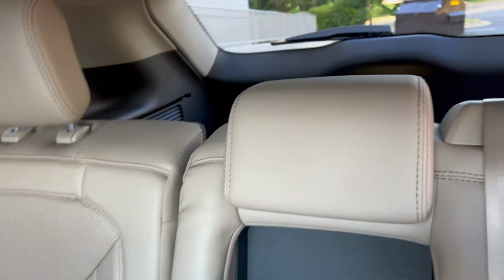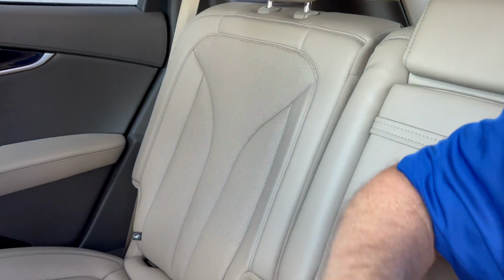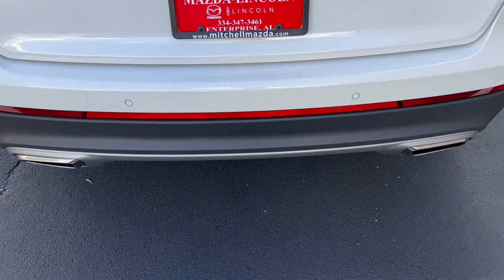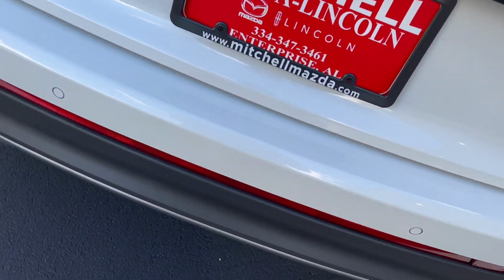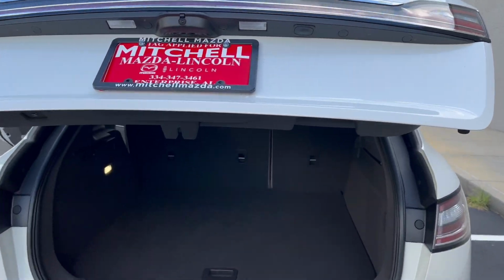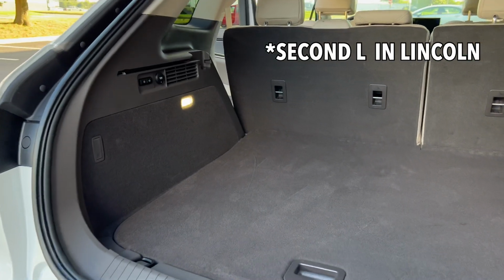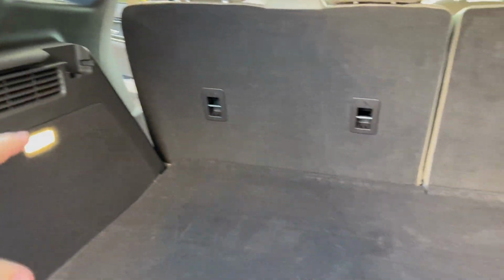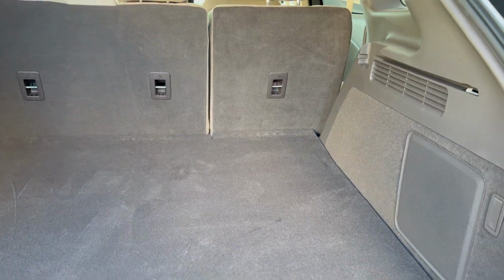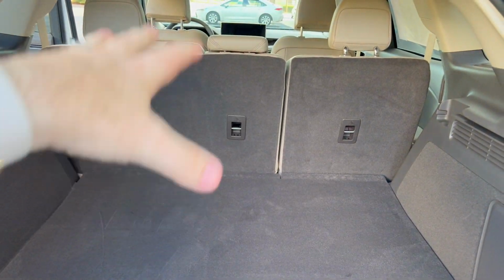I did want to take a peek at the back for some of the cargo and some of the features that I love about the Nautilus. So back here, of course, you still have a foot activated lift gate. So just a quick little kick here and it'll open up. Of course, you also have the pressure point under the Lincoln there. And very big space here, really rivals most mid-size luxury SUVs with this space.